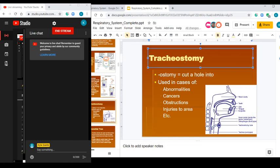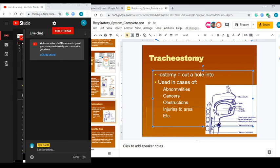So a tracheostomy is used in cases of abnormalities, cancers, obstructions, injuries to an area, whatever else. But you're going to cut a hole in the throat, provide a pipe to get in there so that they can breathe. So if something gets lodged here and we can't get it out, we could still get breathing motion if we can create a hole here.